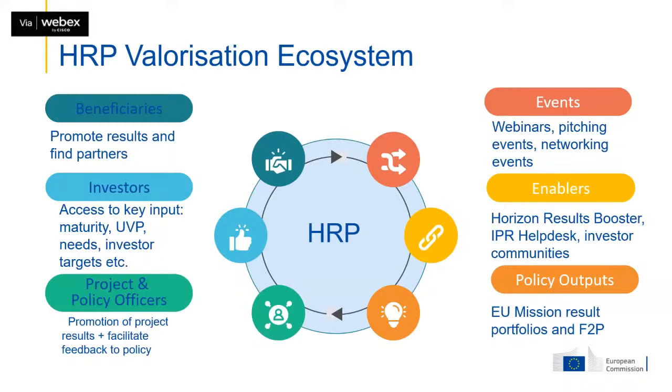So what is this HRP valorization ecosystem? It's just a network of actors, really. As you see on the left hand, beneficiaries of the program. So you are the beneficiaries of the program, and the demand side, the investors. At the same time, we have project and policy officers involved because it's the project officers that help promote your results through the platform or otherwise. And they also facilitate the feedback to the policy making colleagues through your results.